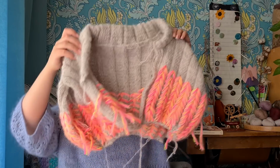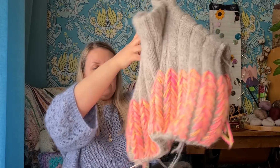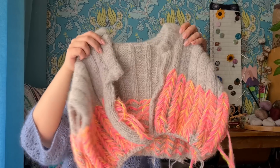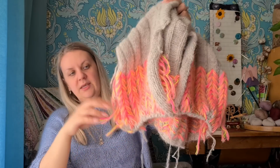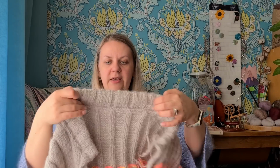I've made progress on this thing. I have made big progress on this thing. I've knit the back. I've knit both front panels. Basically, I joined it to work in the round. I have even made this neckband. No, collar. You call it collar, of course.